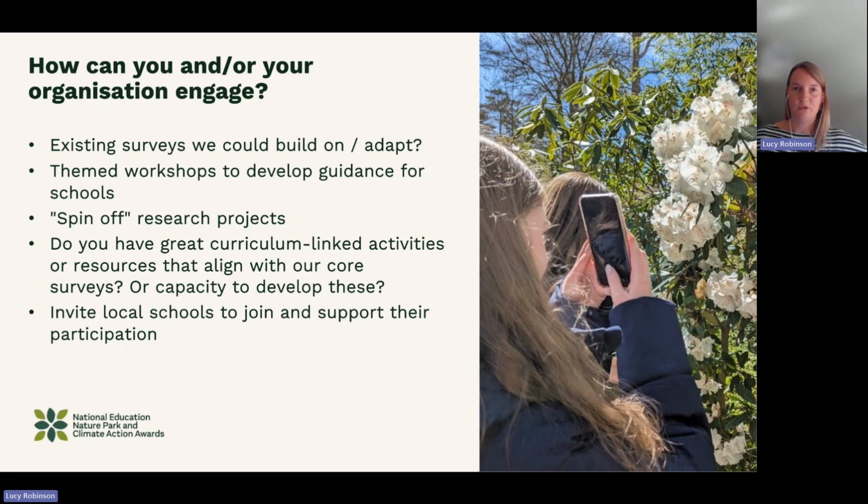As I say, we don't want to reinvent the wheel, so we would love to hear about monitoring schemes, surveys that you have, resources perhaps you have that you think might be suitable for schools or that could be adapted for a school audience. So we'd really love to build on what's already in existence and not compete.